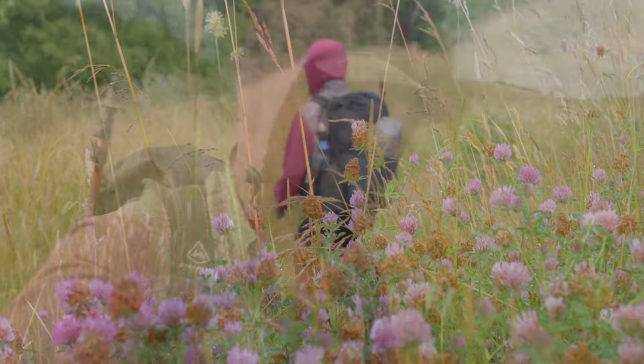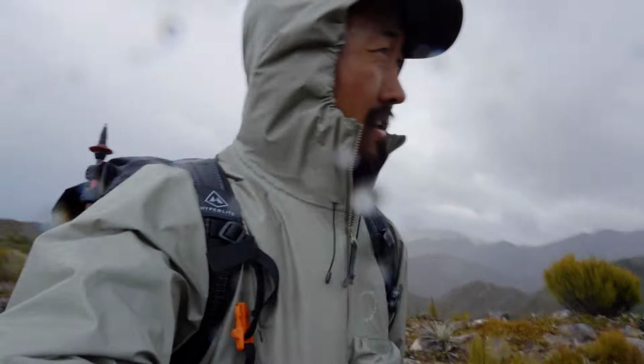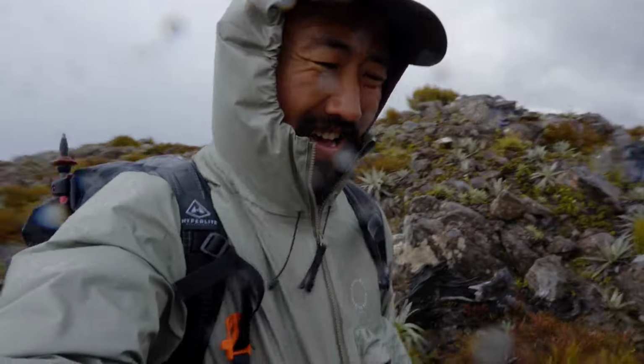Pretty cold and windy now. Like this, I think it's actually the most dangerous because everything's wet and it gets super cold. And then the wind just cuts right through you. So I'm gonna get off this ridge as fast as I can.